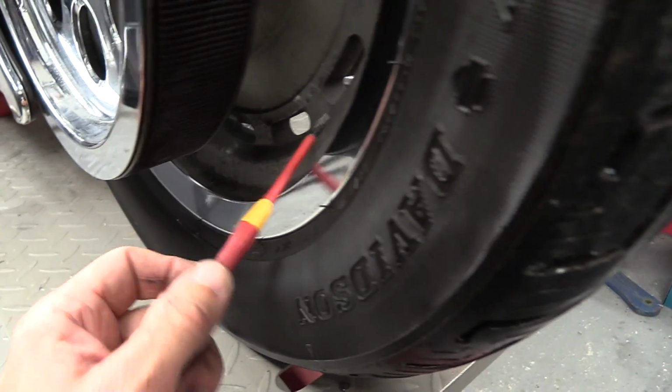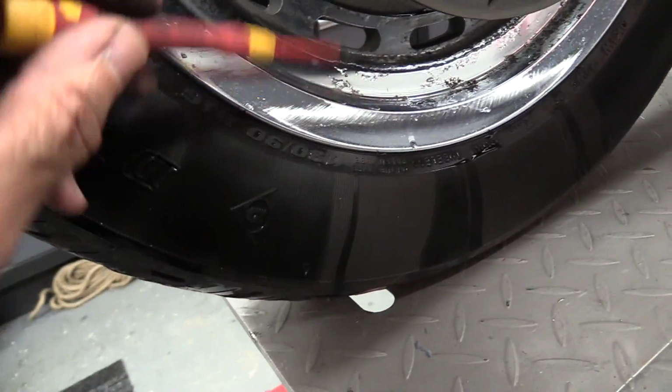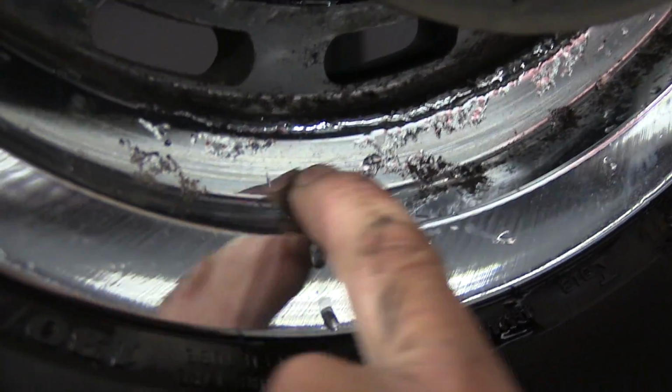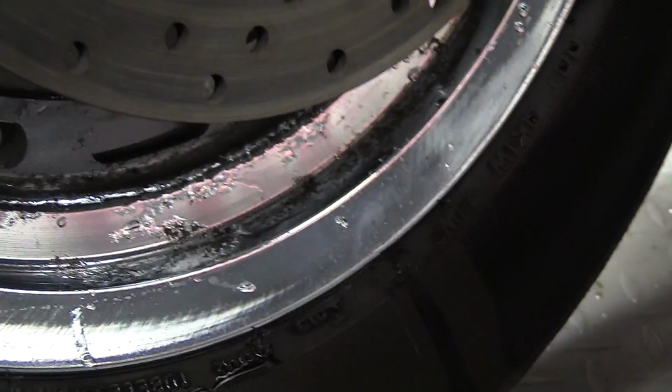This back wheel started to peel, pickle a little bit. Let's come around this side. You can see it probably more clearly there. Let's get you in close. There you go. That's just corroded up on the back wheel. Again, a standard story. We've all seen it before.